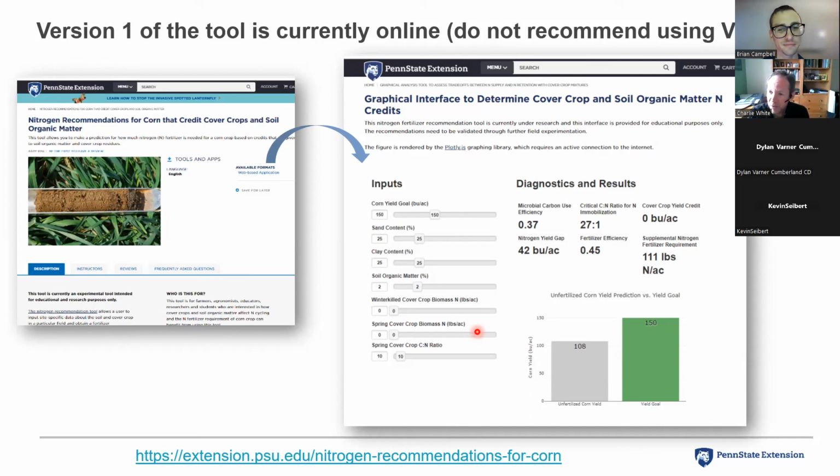The other part of the model is the prediction of the unfertilized yield. That also needs to be calibrated to different regions, but it's relatively simple types of experiments that can be done to do that. It's basically just growing corn without any fertilizer and measuring the yield and taking a soil sample so you can get the texture and the carbon and the nitrogen and a sample of the cover crop biomass.